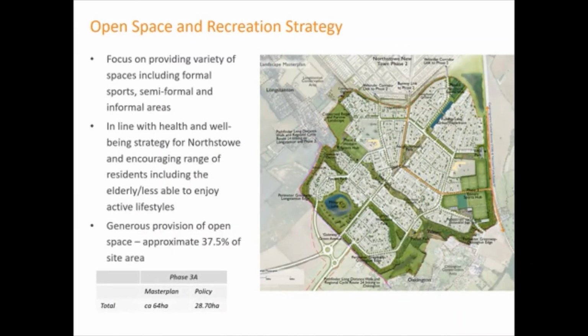In terms of open space, that was always something really important. From day one, we wanted to retain as much of the existing woodlands as possible. You will be familiar with all the woodlands around the edges and the military lake, and they are being retained. They're important not just for people, but actually for the ecology as well. From day one, we always had much more open space than policy requires.